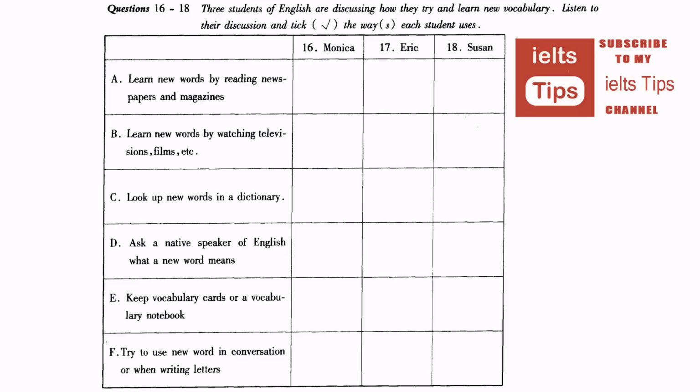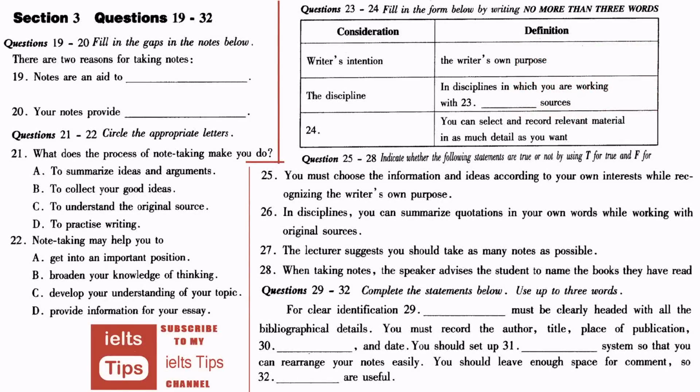That is the end of section 2. You will now have half a minute to check your answers. Now turn to section 3. Section 3. You are going to hear a lecture about note-taking. As you listen to the lecture, answer questions 19 to 32. Look at questions 19 to 32.